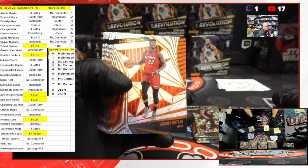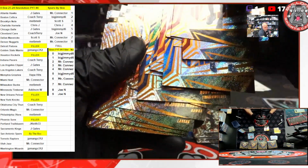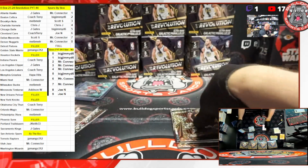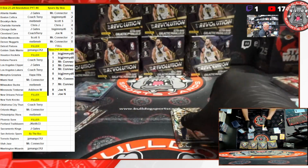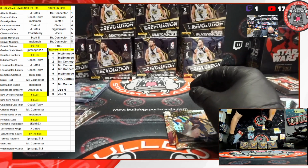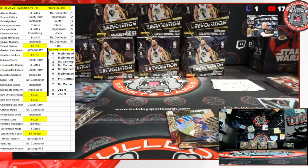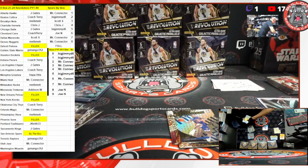I'm fairly certain there was only one Spur, but let me just double check here. Damn it. Something a little bit more girth. Get a better foundation.